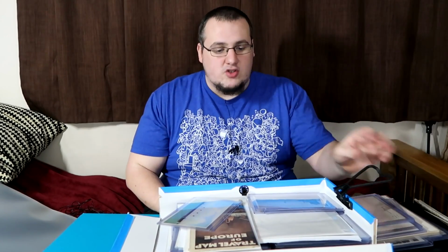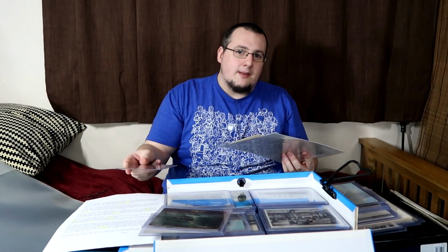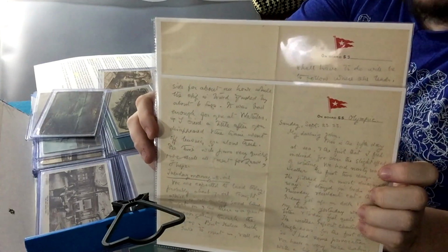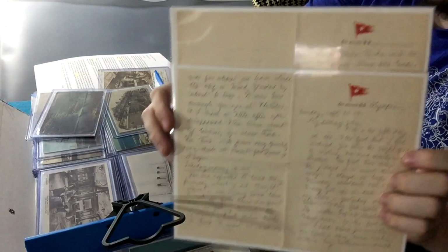Her bow completely just squeezed in. Squishy! So how about a writing paper from onboard Olympic? This was written on board and posted on board RMS Olympic. I find that just amazing. September 23rd, 1923. Now this was also sent with this.